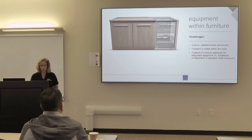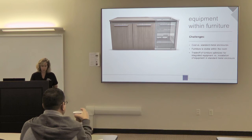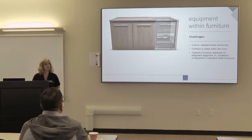And what are some of the challenges with this type of solution? If this is a cost-sensitive project, at first glance, this type of technical furniture may appear more expensive than mounting equipment in a standard metal enclosure. You need to evaluate the cost of the enclosure against the cost and feasibility of locating the enclosure in a more remote location. While this may be a beautiful piece of furniture when the equipment is hidden behind the door, the furniture itself is still visible and it does occupy space. So you may be constrained by the requirements of a system with completely invisible equipment. Plus, it is somewhat easier to integrate equipment within a large open rack with lots of room for equipment and cable management.